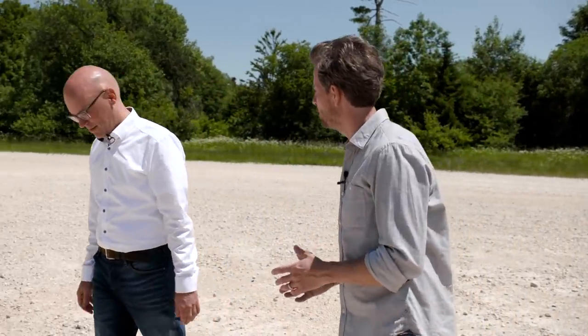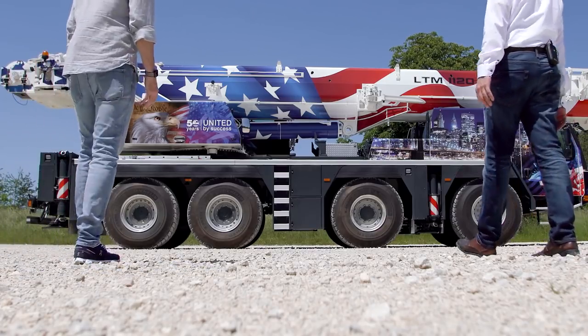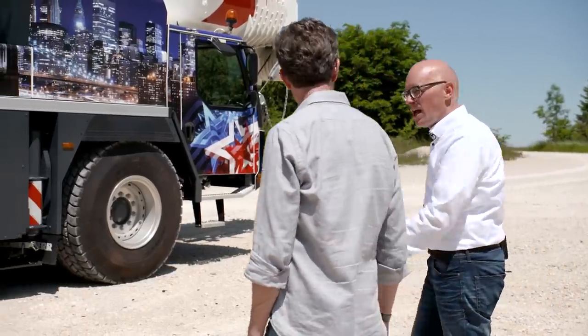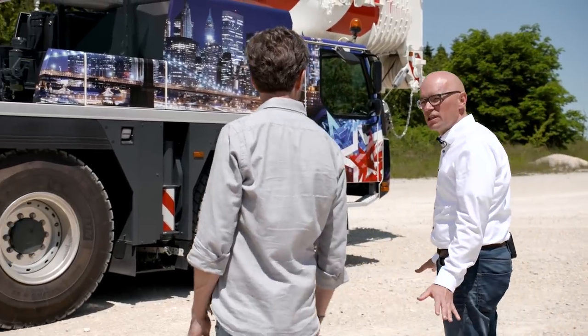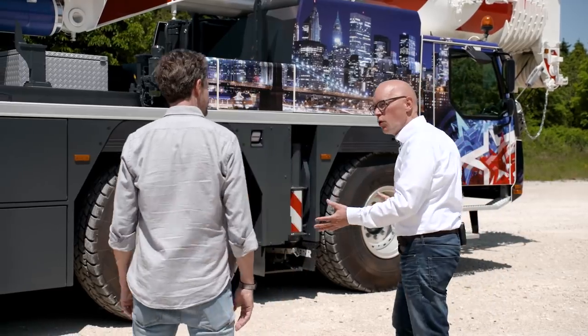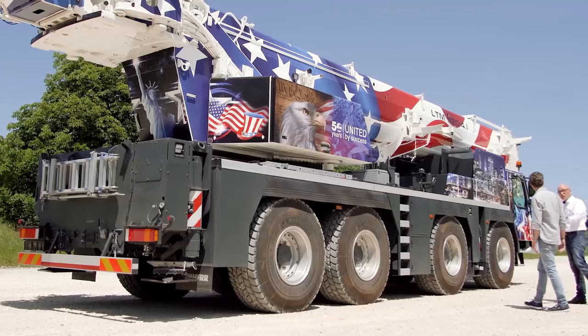This outrigger configuration makes the chassis a bit longer overall. Doesn't that make things a little less compact and maneuverable? Admittedly, the chassis itself is a touch longer than its predecessor, but we have not compromised at all in terms of maneuverability. Quite the opposite, in fact. We have actually reached a super level, in some cases even better than the previous machines.